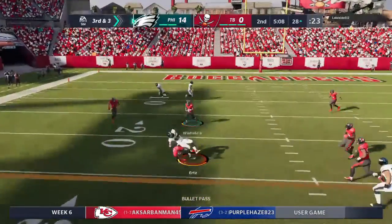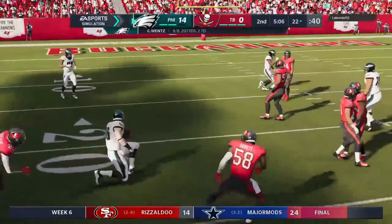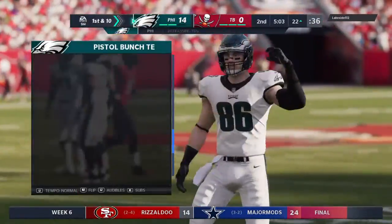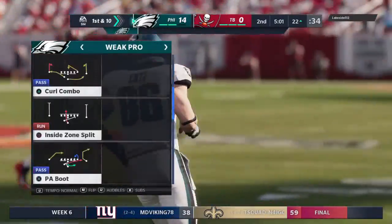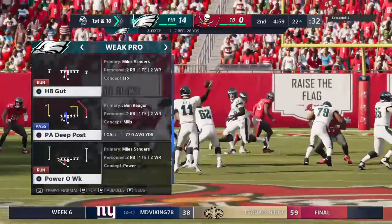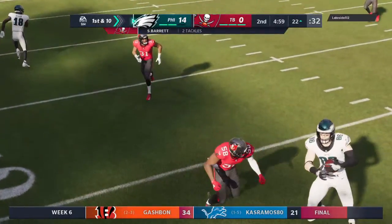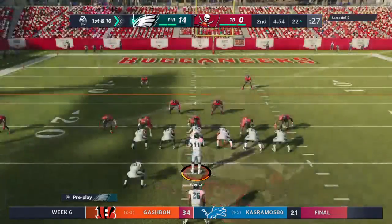Shotgun now for Wentz. And he connects with Ertz. And he's going to get the first down here as he's taken down at the 22. Subsequent gains of 3, 4, and now 5 yards. Good enough for the first down. Here we go. 20.